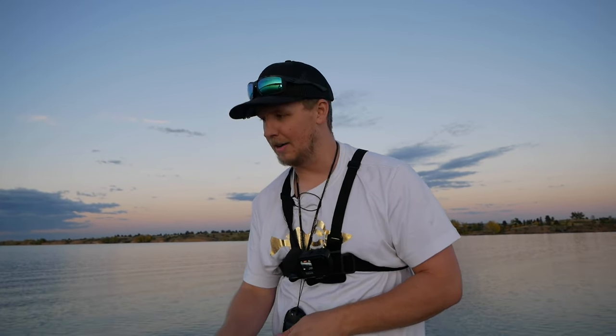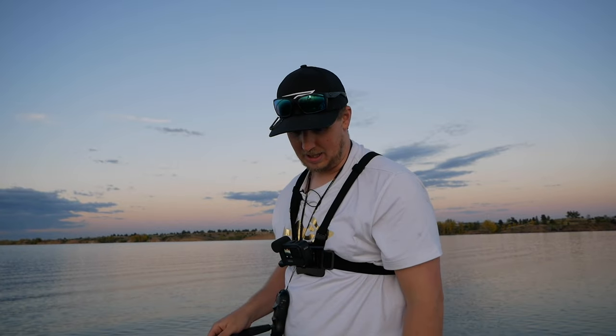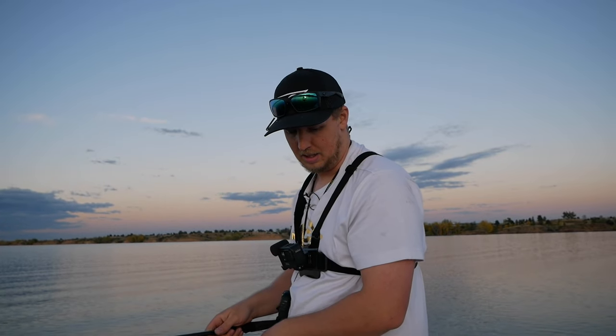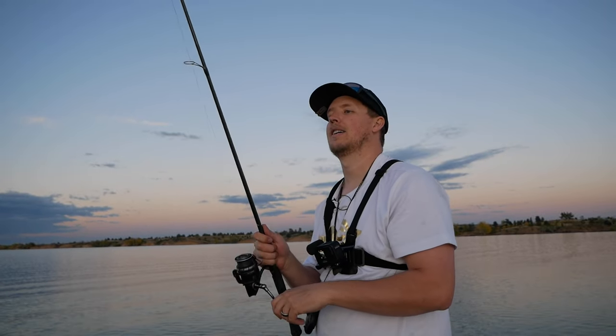Here's another fish right here at 55. See if we can sharpshoot him. It might be a little long, let's see. Oh yeah, there we are. He went high. There's still a couple fish on bottom. Let's see if we can get them to react.